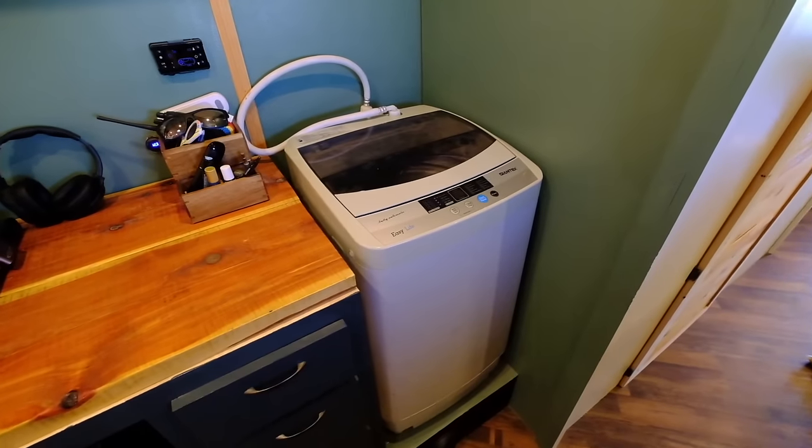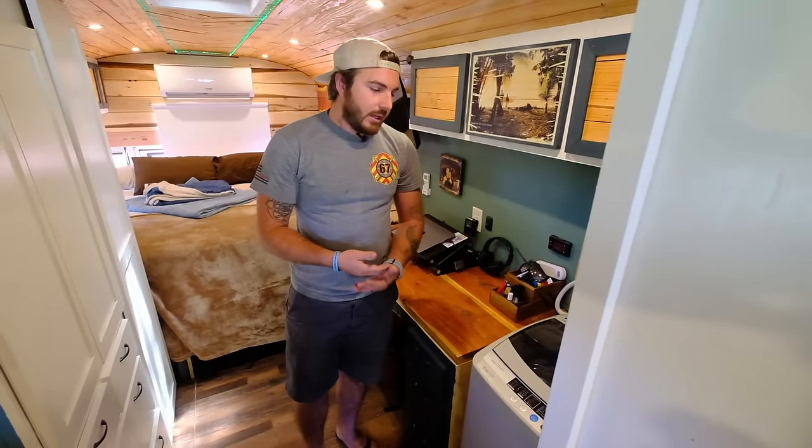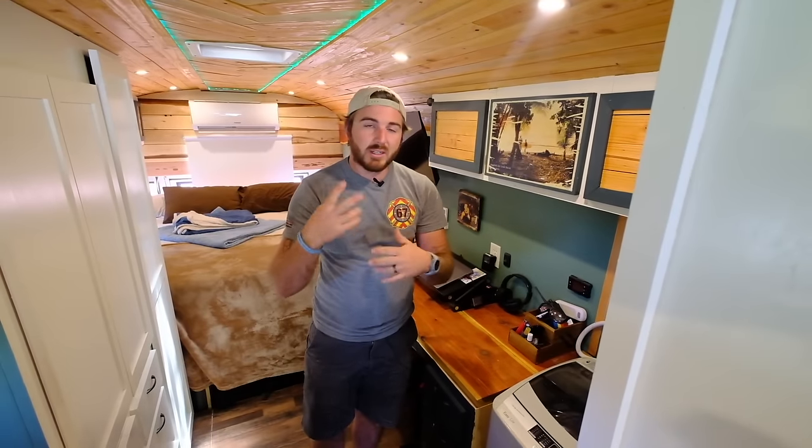Back here in our bedroom space, we have a little washer spinner. This thing works really good. It uses more water than I would hope. It uses about 12 gallons per wash, but it does wash very well and it spins them super hard. Then we just hang dry our clothes, whether outside or on a clothesline, and then we'll use our mini splits on dry mode. It's like a dehumidifying mode, and that dries them out really quick.